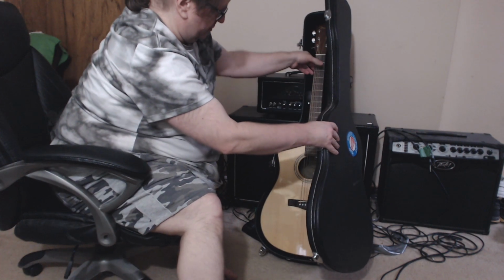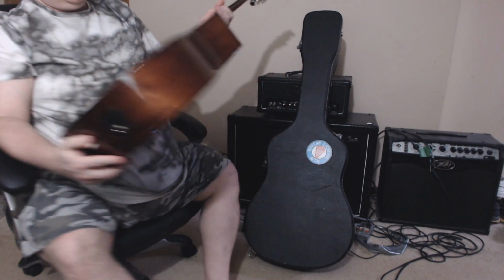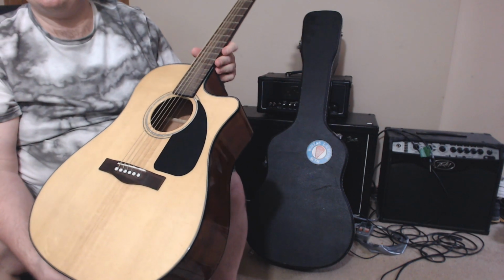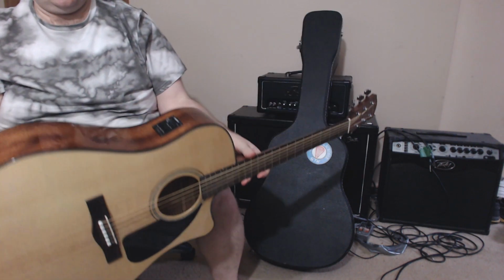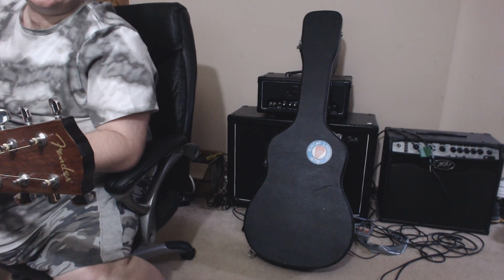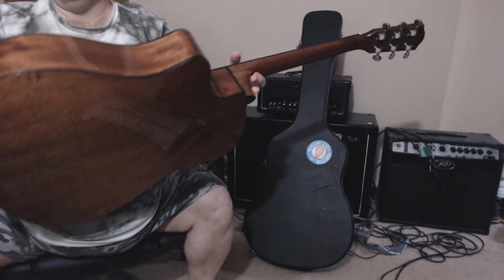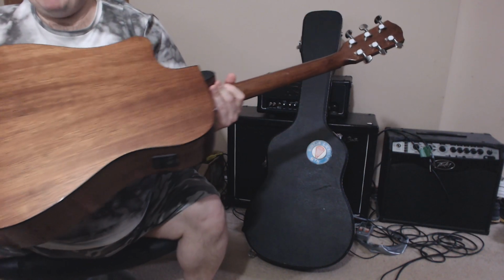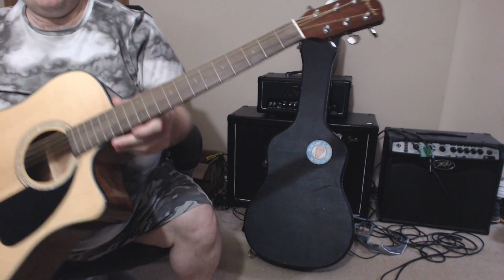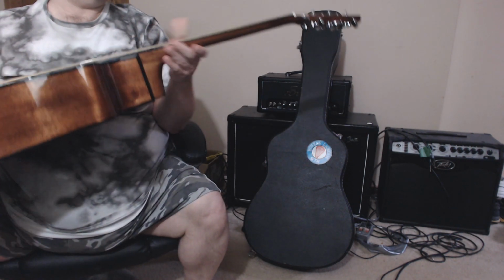So, in turn, I've picked up a Fender CD60 CE in natural finish. So it's Cutaway Dreadnought. I'm going back to a Cutaway Dreadnought. It is, I believe, mahogany back, sides, and neck. Not familiar what the fretboard is, and I believe it's a spruce or Sitka top.